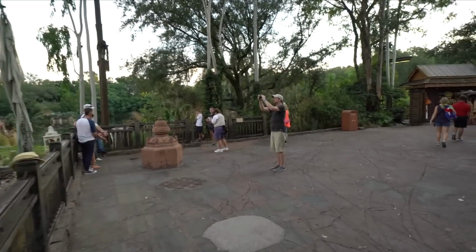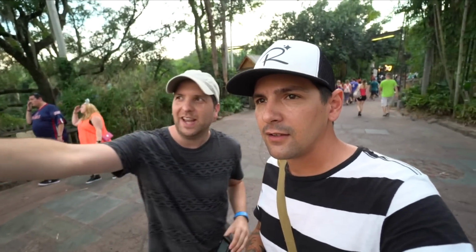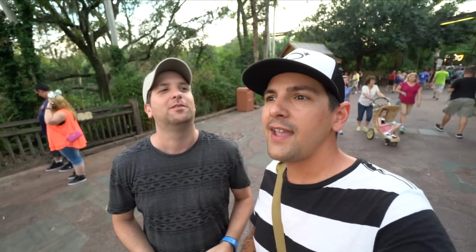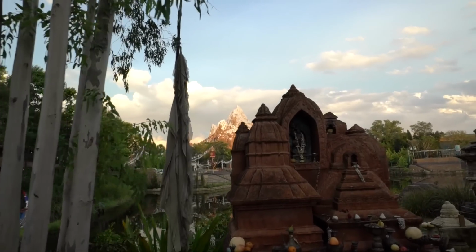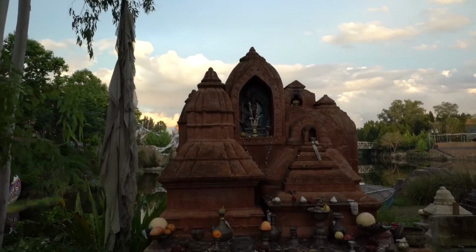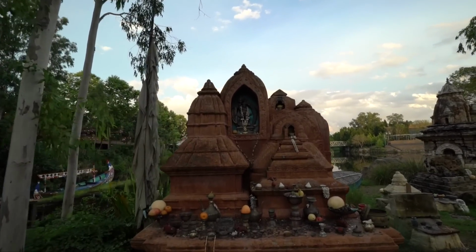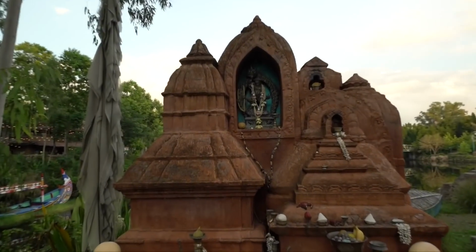Oh, what's Keith doing? Oh, you're over here getting a picture of the shrine. See, so the Yeti in the middle of the shrine is in the middle of the mountain. Oh, I see. So this shrine matches the peaks of the mountains behind it. Over here's Everest, and over here inside the Forbidden Mountain is the dreaded Yeti.